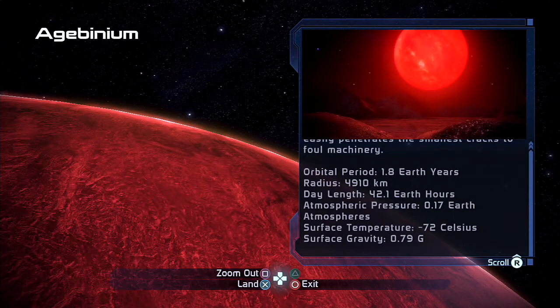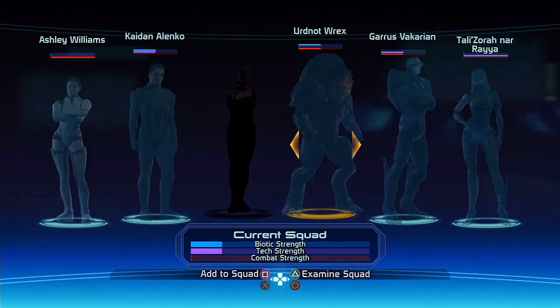Now, we're looking for a probe. We might need to disarm it. I'm just trying to figure out who I'm going to land with here. Probably bring Tally along. Tally and Rex, I think. We'll see when we get there. And like I said, I'm probably going to go with Tally and Rex.